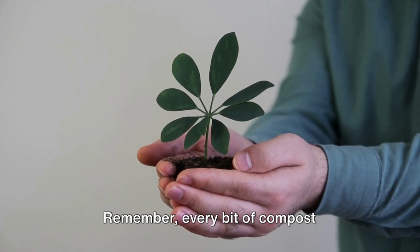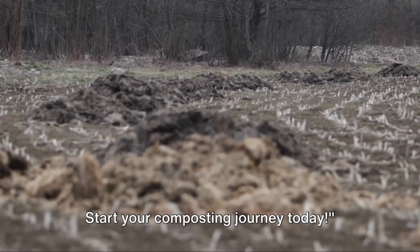Remember, every bit of compost contributes to a greener planet. Start your composting journey today.